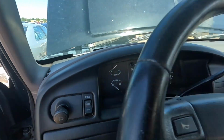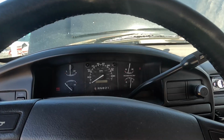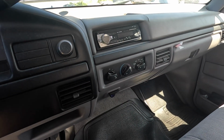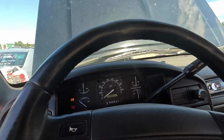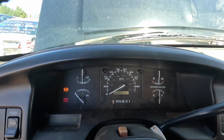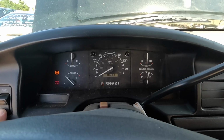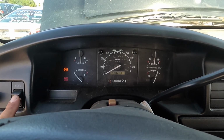Oh, this is a pretty good sized truck. I knew it. I knew it would run. Somebody's already got the air conditioning cranked all the way up too. Does it work? Well, we'll find out. Got an ABS light on, no big deal. Dual tanks. It's got gas in both of them. No joke. In fact, the second tank is full.